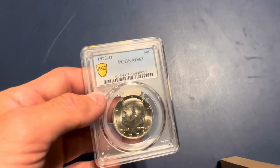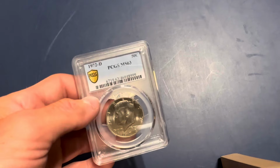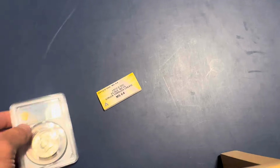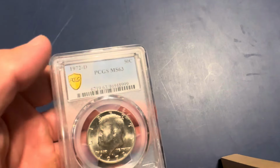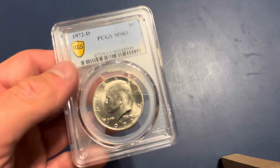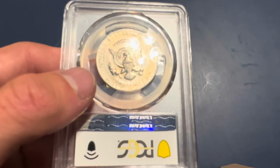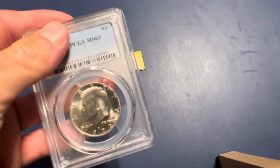Well, in the paperwork, which I do not have anymore, it said they did not cross it. I don't know what happened, but they ended up taking it out of this holder and then putting it, after they said they didn't cross it, into just a PCGS MS63 holder. And this basically took this coin from being worth over $1,000 to like $10. So basically ruined my coin. And as you can see, guys, there is no FG on here. So I don't know why they didn't even put the no FG on it.